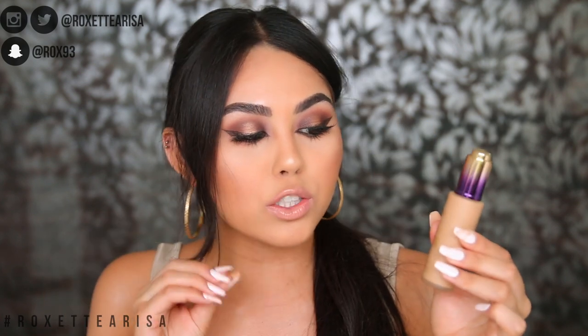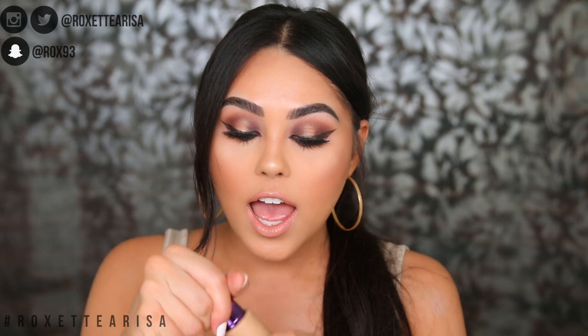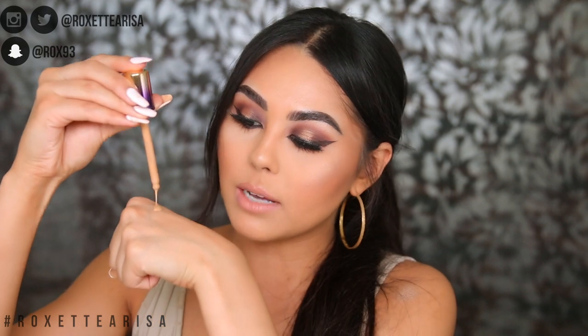So this is the Tarte Cosmetics Rainforest of the Sea Water Foundation, and I'm sure you guys have heard about this before. It's not that new by any means. I've used it a bunch of times. It comes out in this little dropper, and that's what the foundation looks like. I'm in the shade Medium Tan Sand, by the way, and it's a perfect match for me.